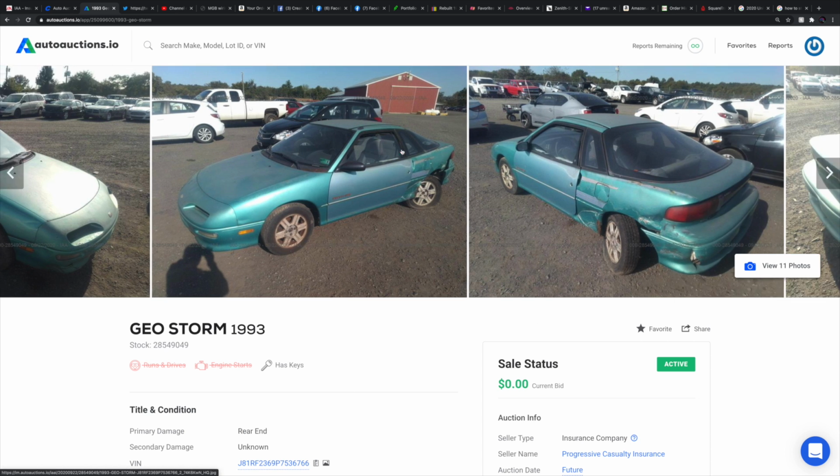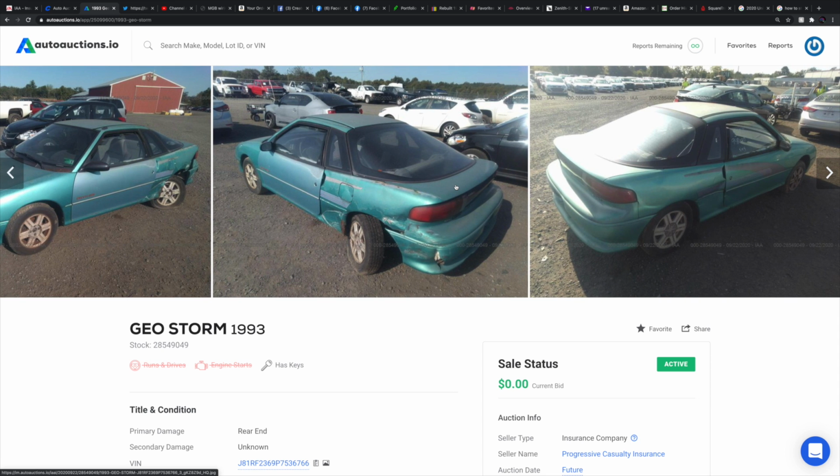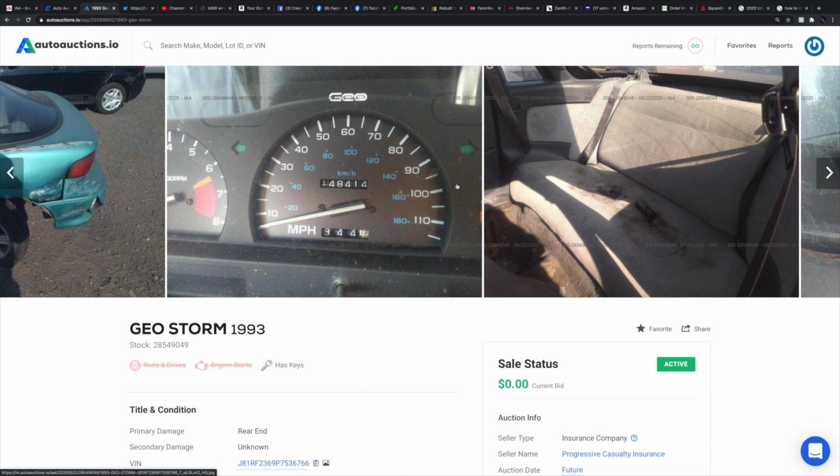One-stop shop. And the reason I like AutoAuctions.io so much is for things like this. The pictures. If you run a Carfax report on cars, you're not going to see any of this. It may say, yes, it had been salvaged, hit in the rear, but that's all you get. You don't know if it was hit a little bit or if it was hit a lot. You have no way of knowing.